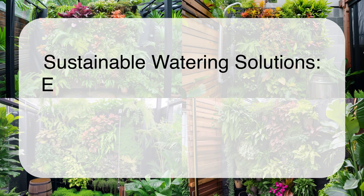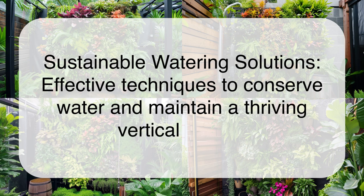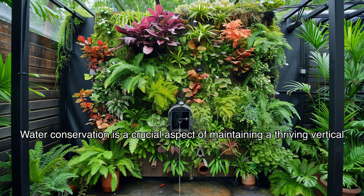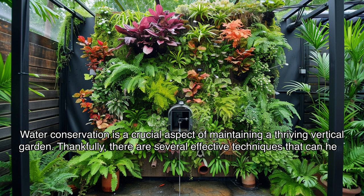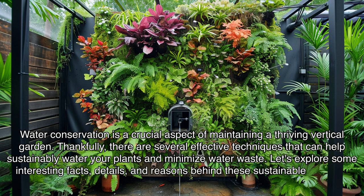Sustainable watering solutions: effective techniques to conserve water and maintain a thriving vertical garden. Water conservation is a crucial aspect of maintaining a thriving vertical garden. Thankfully, there are several effective techniques that can help sustainably water your plants and minimize water waste. Let's explore some interesting facts, details, and reasons behind these sustainable watering solutions.